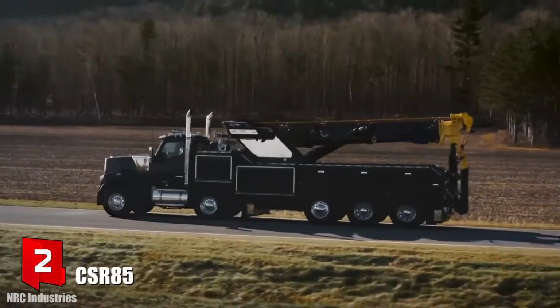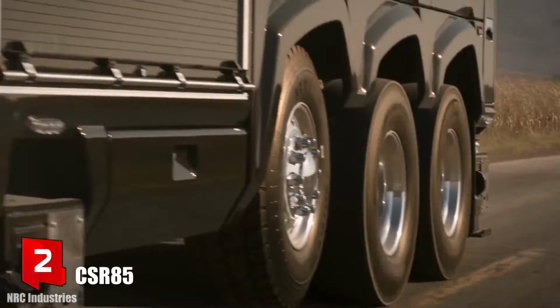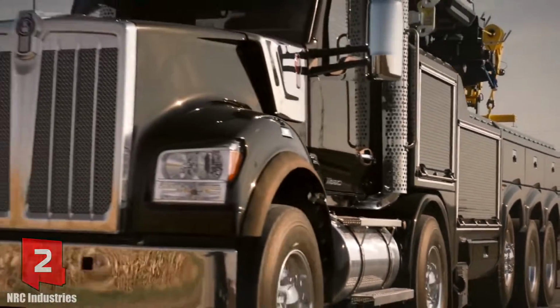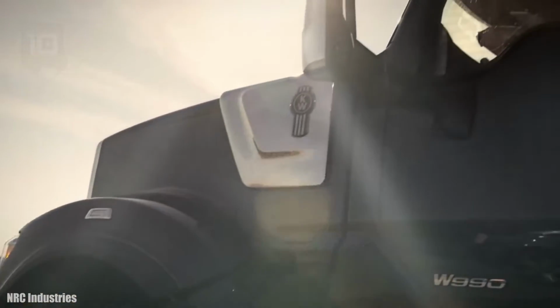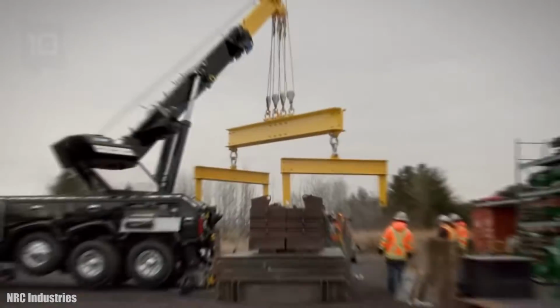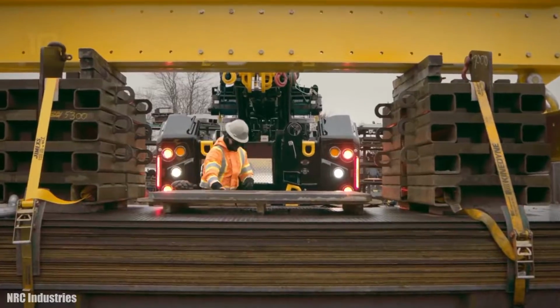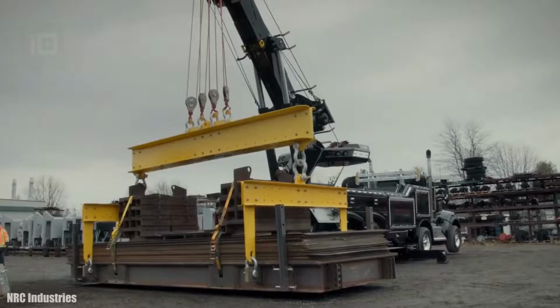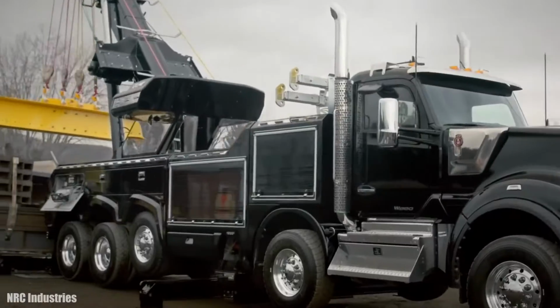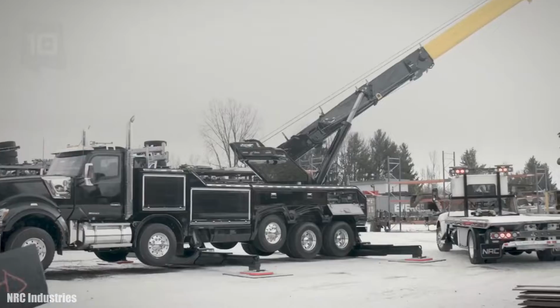Number 2. CSR 85. It is a heavy recovery truck that has been manufactured in Canada by the company NRC Industries. It has been designed from the ground up to achieve the best lifting capacity in the most difficult situations. It measures 12 meters long by 2.6 meters wide and 3.4 meters high.